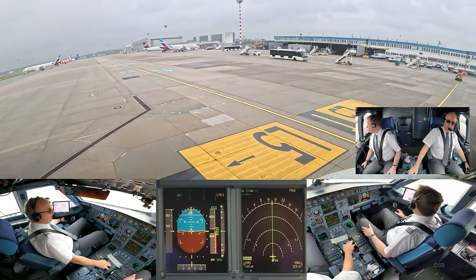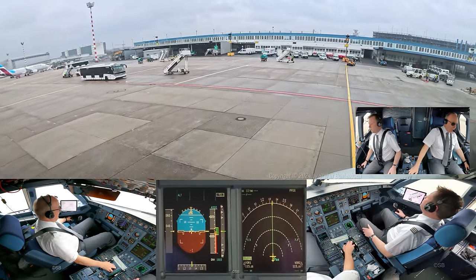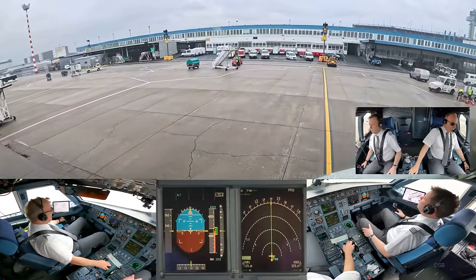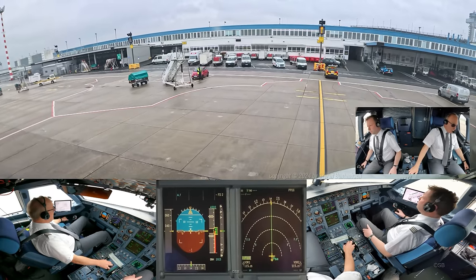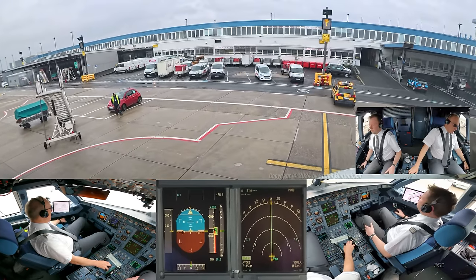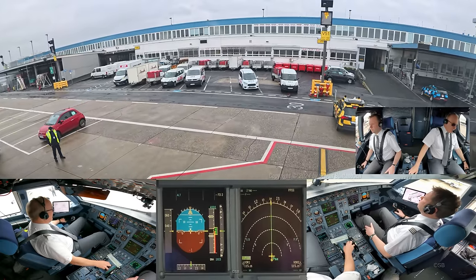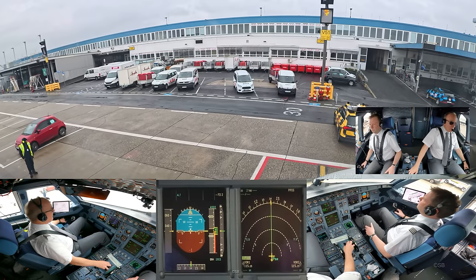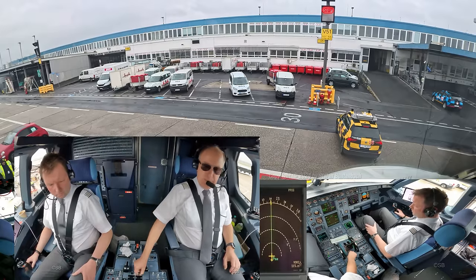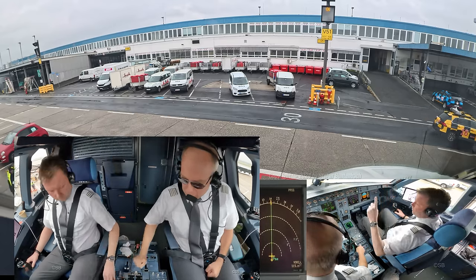A319, check. Confirmed. Very good. And cooldown time elapsed. Yeah, now. But we're here now. Yeah, anyway. Eurowings 1 Lima Lima, wind 230 degrees 8 knots, runway 23 left, clear to land. Clear to land, 23 left, 1 Lima Lima. Stop. Okay, the parking brake is set, and the one is off, and the two is off, and this is off. Okay, can we keep this on for a second?